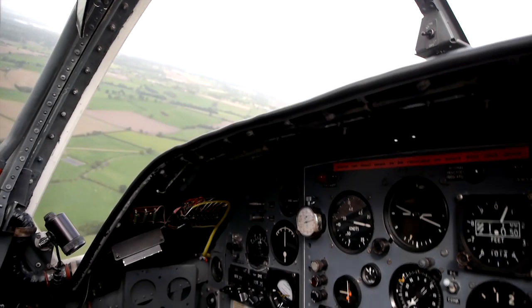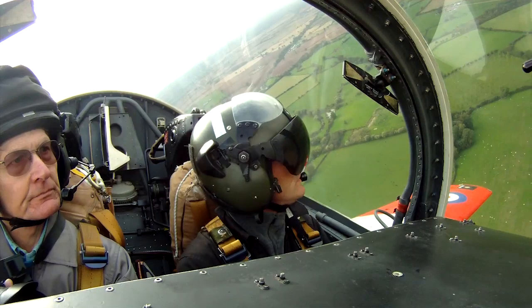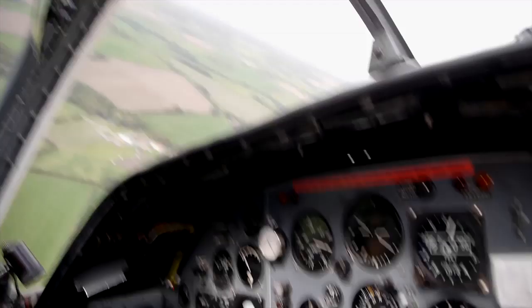However, speed is going to be the big difference. Jet Provosts like this one operate on a permit to fly in VFR only, but they are allowed to exceed 250 knots at low level, although the fuel costs rocket if they do.